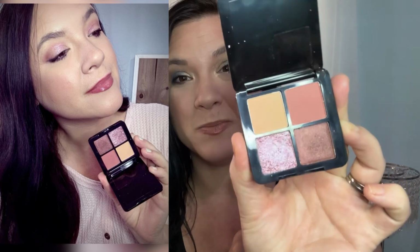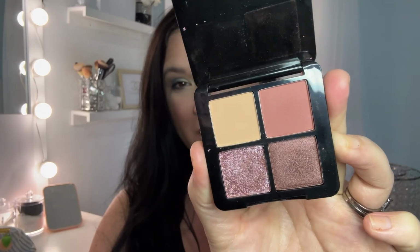But you guys, I am so in love with this little palette, this little quad. It is the perfect pink. This is Sheer Pink right here, and that's shimmer. Look at that shimmer. That is Sheer all the way.